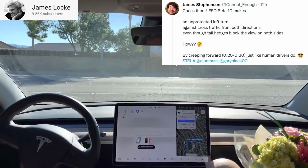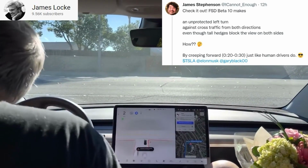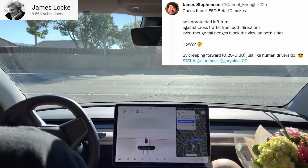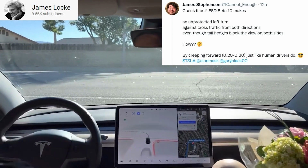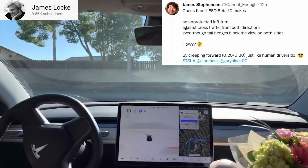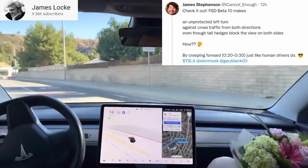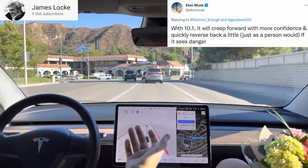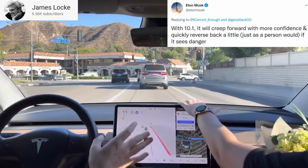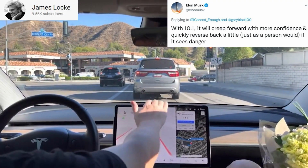James Stevenson said, check it out. FSD Beta makes an unprotected left turn against cross traffic from both directions, even though tall hedges block the view on both sides. How? And I'd like to give credit here to James Locke and his YouTube channel that you should check out. Elon said with 10.1, it will creep forward with more confidence and quickly reverse back a little, just as a person would if it sees danger. Oh, that's going to be cool.